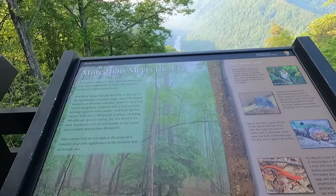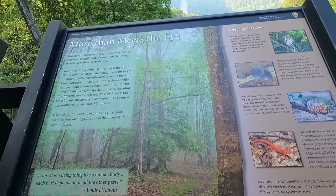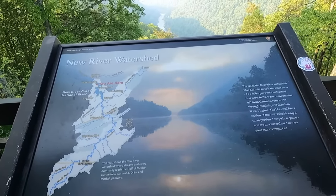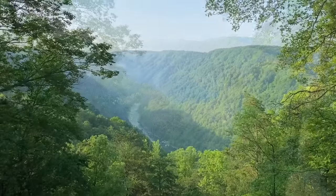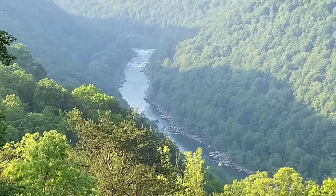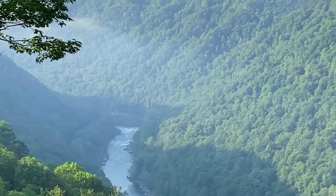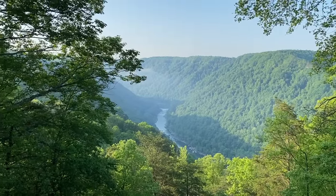What's this one? About the wildlife here. And there's the map. It's a watershed, I'm sure. Probably flooding and all that. That is way down there. Look at the rapids. They probably do rafting and kayaking and fishing. It's quite a place. You get lost down there too.